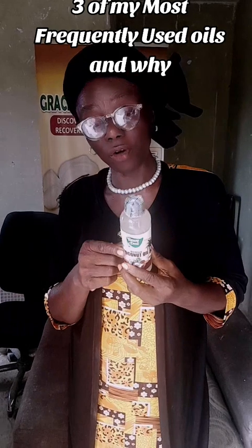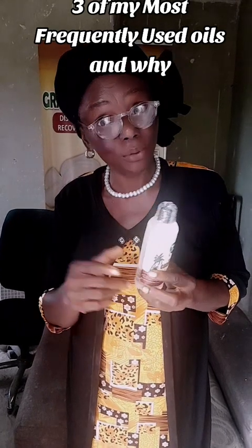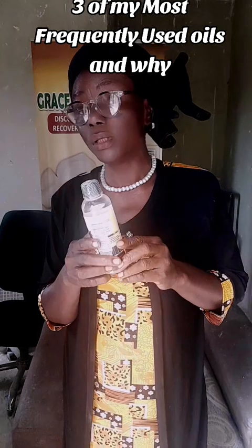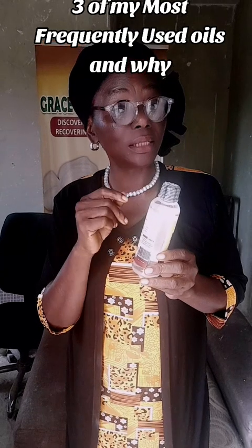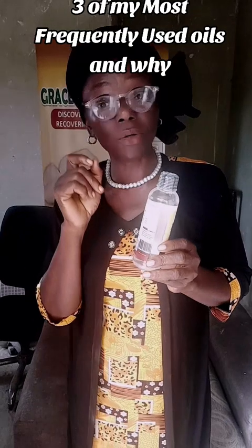The fats you should avoid are the artificially manipulated fats, which are common in our local markets. But fats such as this, you should include to help your body to do its job, especially your liver. It supports your kidney function. In case you are wondering, those of you that are managing kidney disease, this is one of the oils you should be taking in moderation.